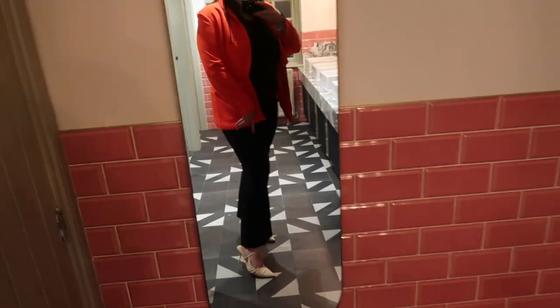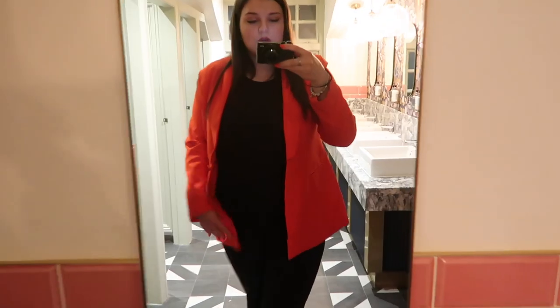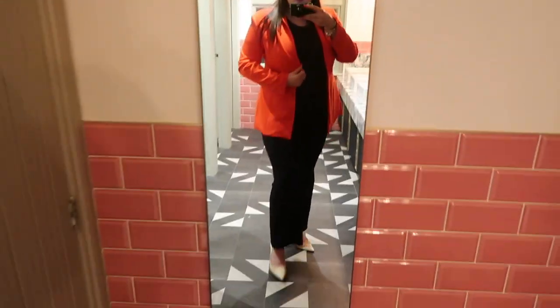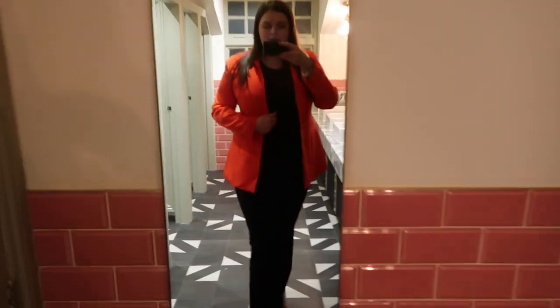I just got this new jacket from Quiz. I thought I'd wear it for the Orange Tree and obviously the nails to match. But well, the outfit went really nice for tonight.